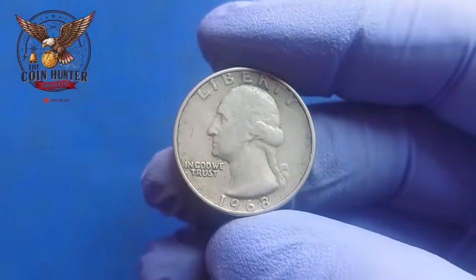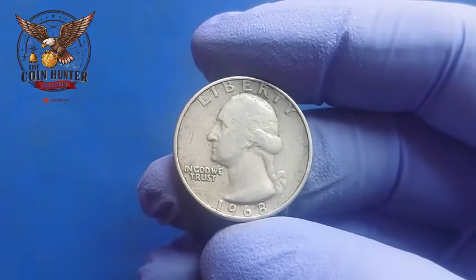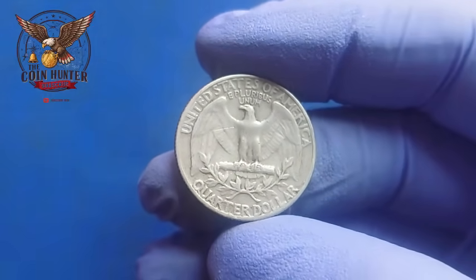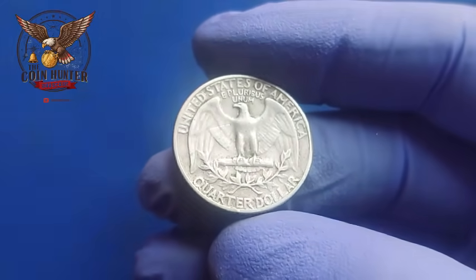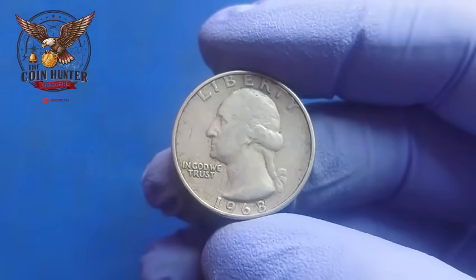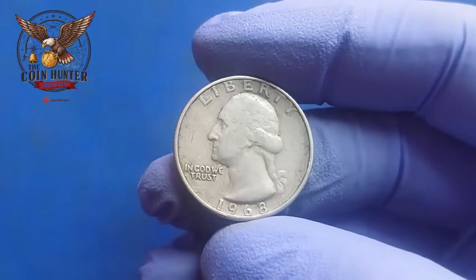Now here's what every single person watching this video needs to understand. While finding one of these 1,968 silver quarters is admittedly unlikely given that only 7 are known to exist, it is not impossible, because these coins look almost identical to regular 1968 quarters unless you specifically check the edge or weigh them, which means that more examples could potentially exist in old collections, in safety deposit boxes, in estates that haven't been properly evaluated, or even theoretically still in circulation, although that seems increasingly improbable as time passes.